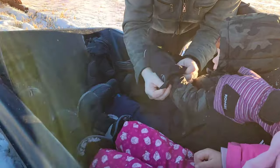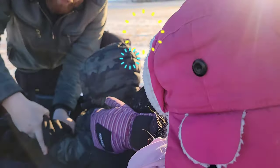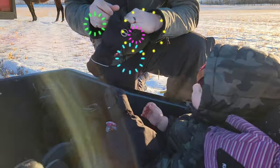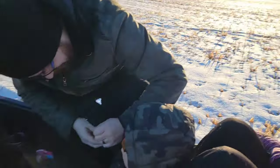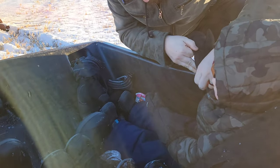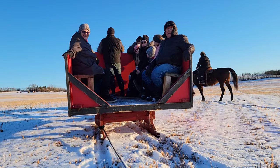Gained a few more riders. This is the party wagon. The fun party wagon, yeah. Got Layla on here with me. Are you ready? Here we go.